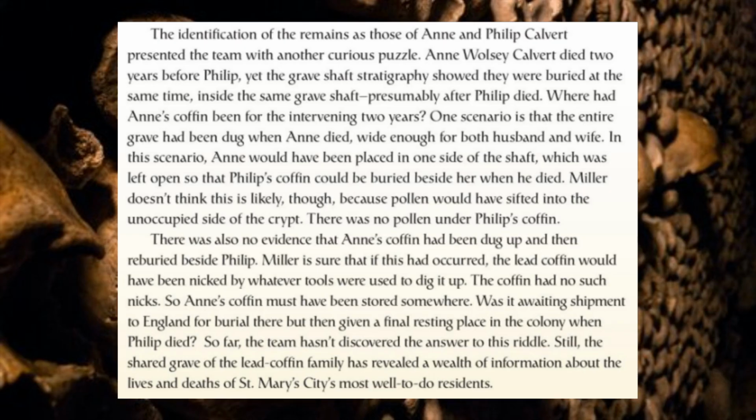There was also no evidence that Anne's coffin had been dug up and then reburied beside Philip. Miller is sure that if this had occurred, the lead coffin would have been nicked by whatever tools were used to dig it up. The coffin had no such nicks. So Anne's coffin must have been stored somewhere. Was it awaiting shipment to England before burial there, but then given a final resting place in the colony when Philip died? So far, the team hasn't discovered the answer to this riddle.